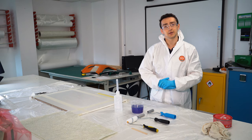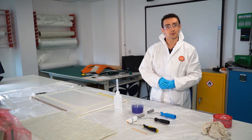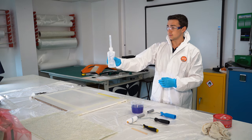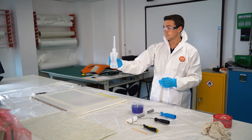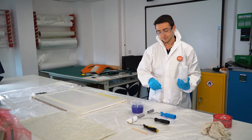Now we add catalyst at 2% to the amount of resin that we have. Here I've poured out 400 millilitres of resin. So those at home who are good at maths can probably work out how much I'm going to add already, which is 8 millilitres of catalyst. So, holding it out from a distance, you want to push it and fill it up until it goes up to 8 millilitres. Like that. We now have roughly about 8 millilitres of catalyst.